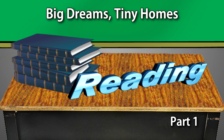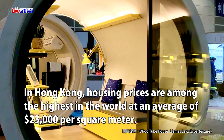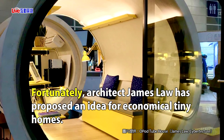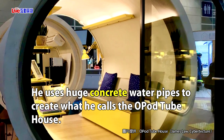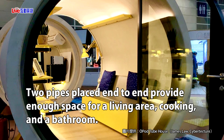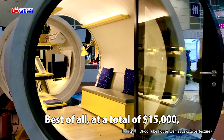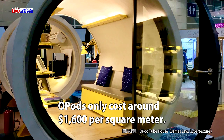Big dreams, tiny homes. In Hong Kong, housing prices are among the highest in the world. At an average of $23,000 per square meter. Fortunately, architect James Law has proposed an idea for economical tiny homes. He uses huge concrete water pipes to create what he calls the O-pod tube house. Two pipes placed end to end provide enough space for a living area, cooking, and a bathroom. These pipes can be piled up on top of each other and even moved from place to place. Best of all, at a total of $15,000, O-pods only cost around $1,600 per square meter.